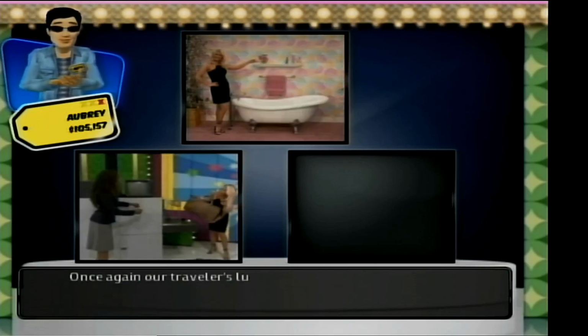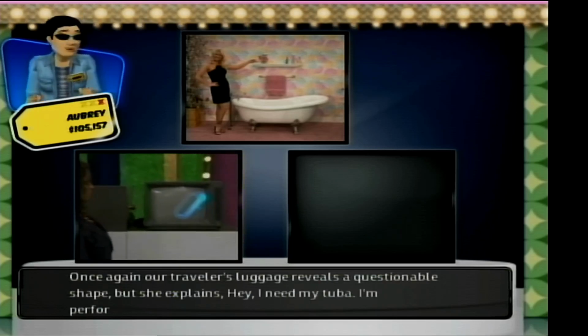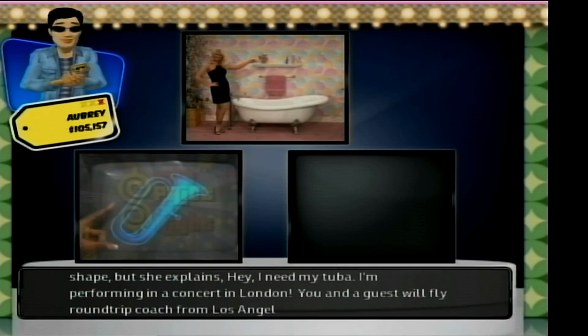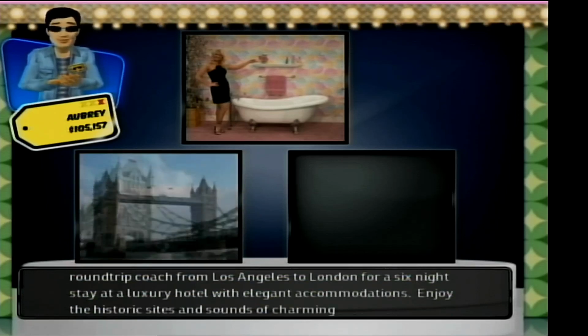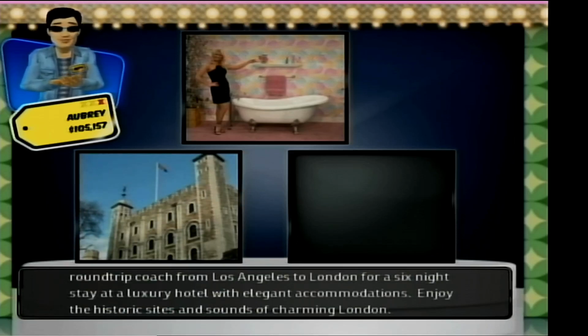Once again, our traveler's luggage reveals a questionable shape. But she explains, "Hey, I need my tuba. I'm performing in a concert in London." You and a guest will fly a round-trip coach from Los Angeles to London for a six-night stay at a luxury hotel with elegant accommodations. Enjoy the historic sights and sounds of charming London.